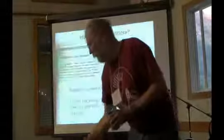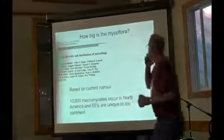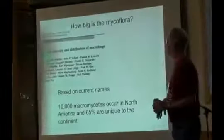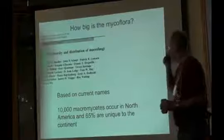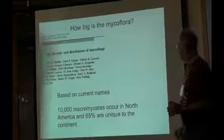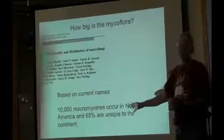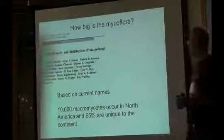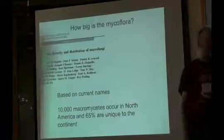So, how big's the problem? Let's go to that. There was a big paper in biodiversity a few years ago now that Greg Mueller and a bunch of collaborators put together. Based on that, they said that there were 10,000 macromycete names, basically, in North America. And 65% of those were unique to the continent.